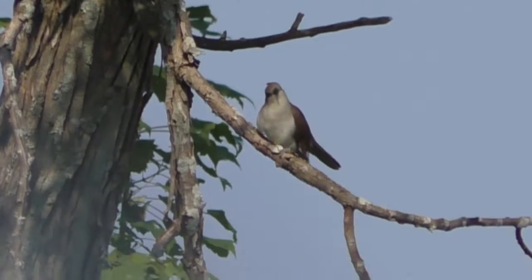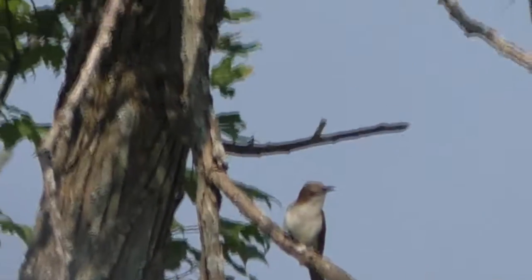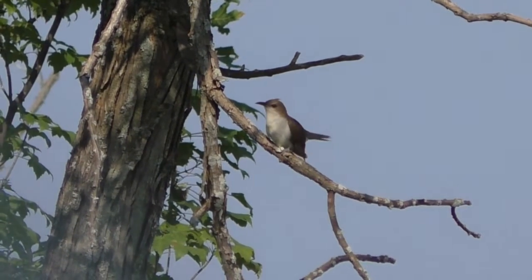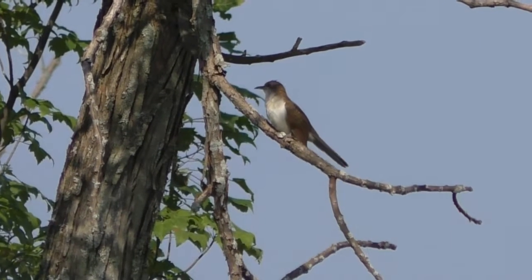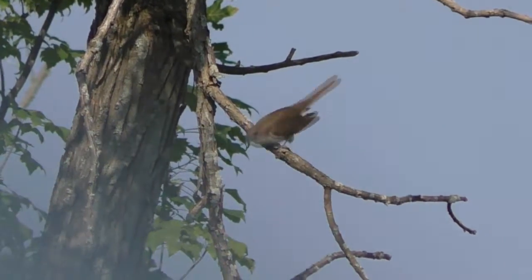Visually, the black-billed are easy to separate from the yellow-bill. 1, because of the bill color. 2, the black bill has the red ring around the eyes. And also, the tail is a solid color on the black-billed rather than barred as in the yellow-billed.